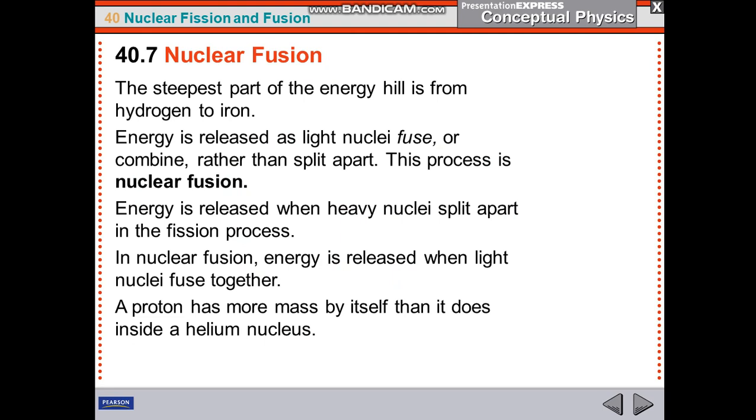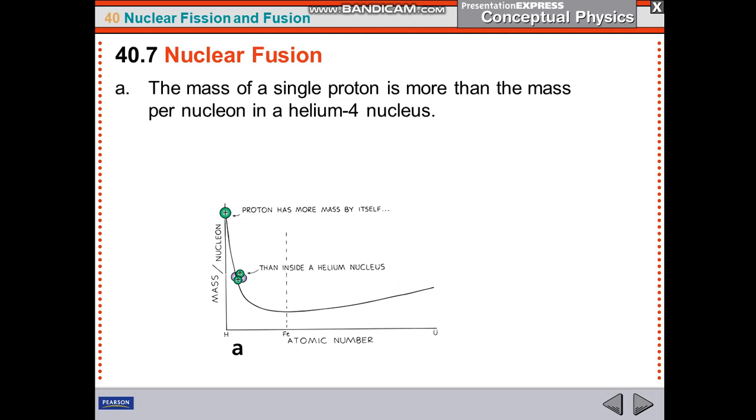So a proton has more mass by itself than it does inside a helium nucleus. The mass of a single proton is more than the mass per nucleon in a helium-4 nucleus. So what does it mean? If a proton is single, it has more mass than the proton when it is inside the nucleus. You have to say mass per nucleon in a helium-4 nucleus.